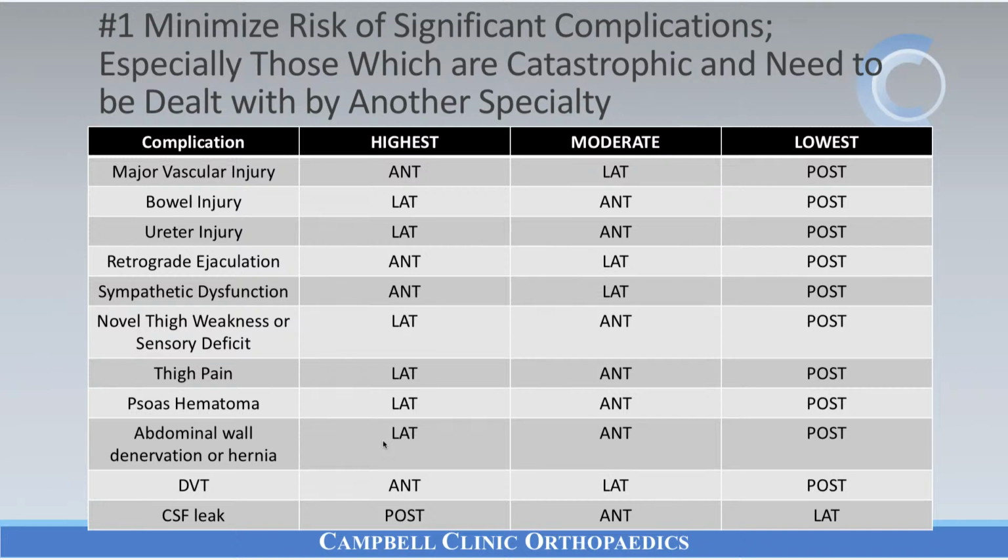So if you look at kind of complications that can happen and you divide it up into highest risk, moderate risk and lowest risk. Really, a major vascular injury, posterior approach is the lowest. Bowel injury, posterior approach is lowest. Ureter injury, posterior approach is the lowest. Retrograde ejaculation, posterior approach is really low. Sympathetic dysfunction, posterior approach is lowest. Novel thigh pain or sensory deficit, thigh pain, psoas hematoma, abdominal wall denervation or hernia, DVT. The only thing that you have the highest risk for with a posterior approach is CSF leak, which then your risk is the same, probably even lower with the posterior approach.